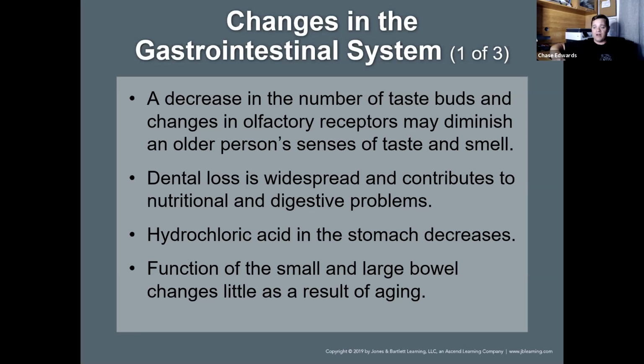They may eat rotten cereal or rotten milk in cereal, things like that, just because they can't sense it. Dental loss creates a lot of issues. Along with that dental loss, you have certain types of dental diseases that can happen. And as we all know, things that happen with your teeth can cause severe issues throughout the rest of the body.